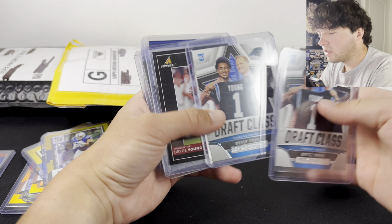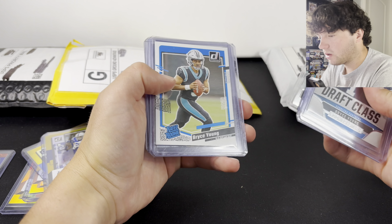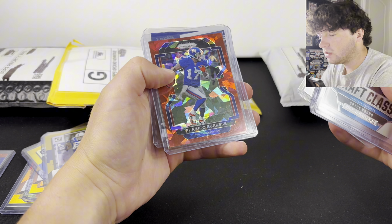Here's a bunch of Bryce Young cards. And I guess these were free as well. So I think I bought a Bryce Young lot, and then I got some of that other stuff for free. So there you go, there's some Bryce Young rookies. We got two massive packages that I'm going to leave last. But let's see what this is.